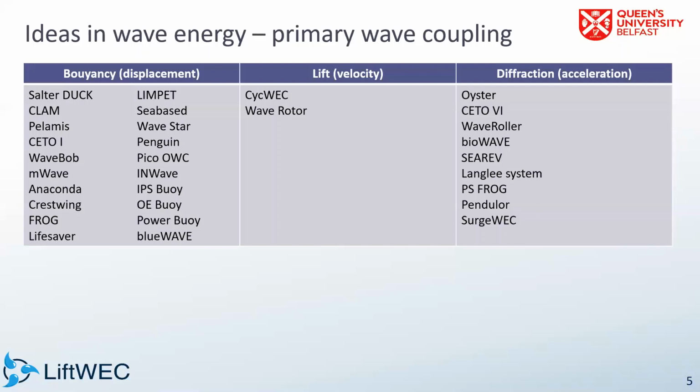And of course, there are some which may be a little bit difficult to put into this classification. Some perhaps use more than one type of coupling, that they couple both with displacement and acceleration, or both with buoyancy and diffraction. But in general, the point is that very few technologies have been proposed and developed from a commercial perspective that look at lift.